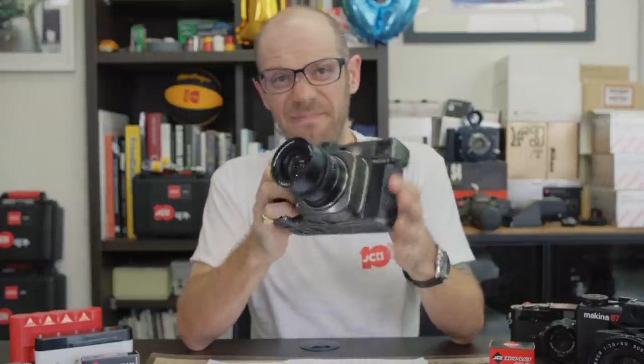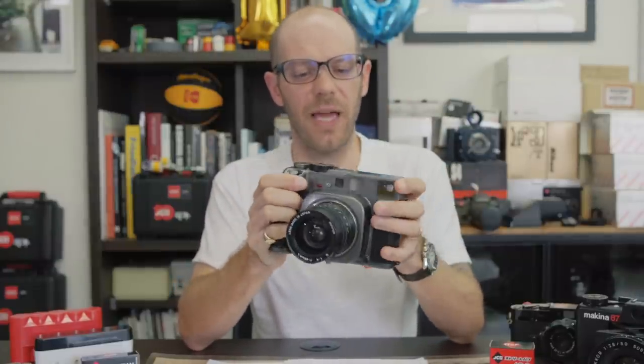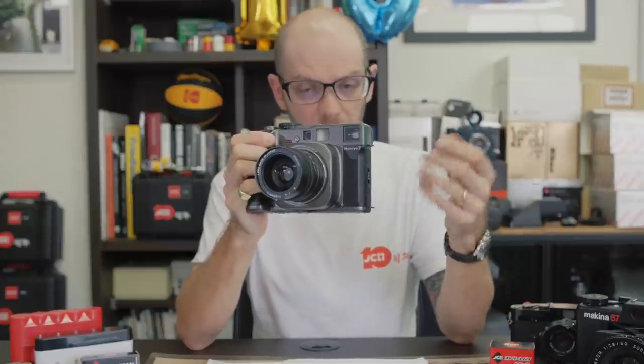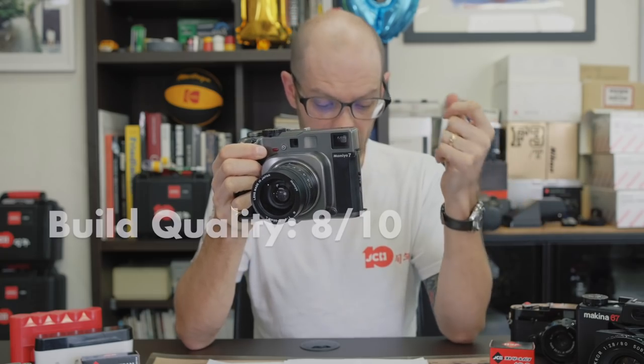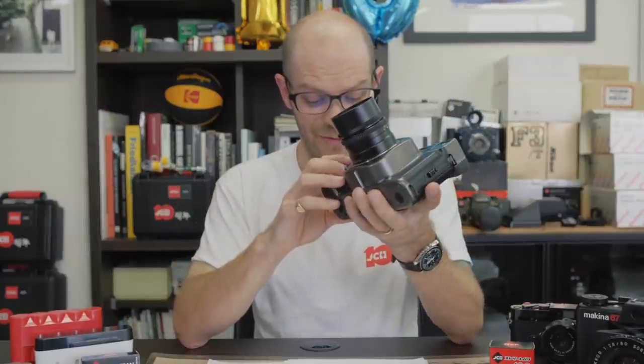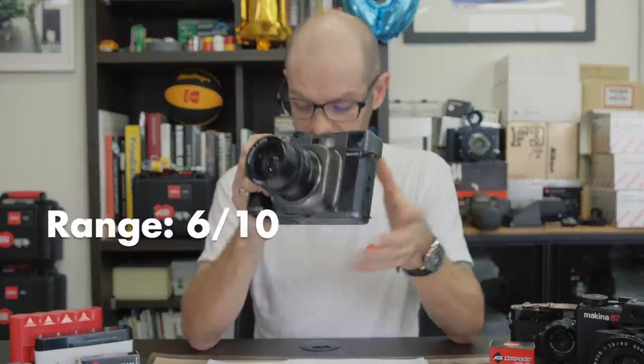Build quality wise, it's plastic. It feels well made, but it also feels a little bit fragile. So you are concerned, the finder can easily get knocked out. So I've given that one 8 points. Range, okay, well, the Mamiya range is not that big for this camera, unfortunately. You don't have that many choices, so I've given it 6 points.